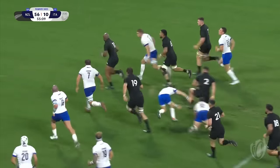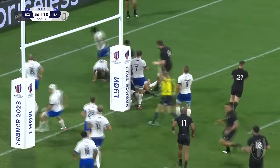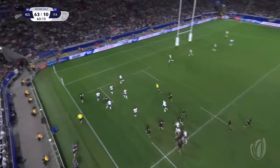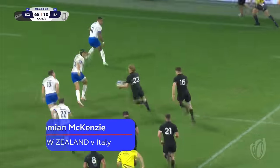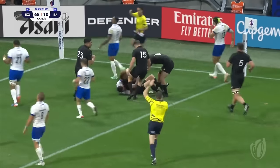Here's Telea, really dangerous in broken play like this. The hands are outstanding from Papali'i, the highest point scorer in Rugby World Cups, as New Zealand peel away again. Cane for Coles in the corner. Away come New Zealand once more. Clever little flick ball from Lienert-Brown to McKenzie, looking to accelerate, spin, and falling over the line.